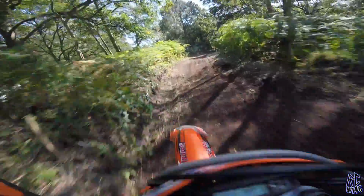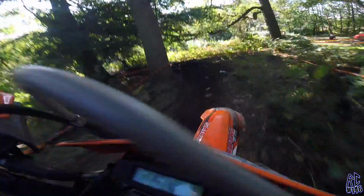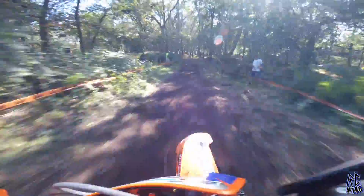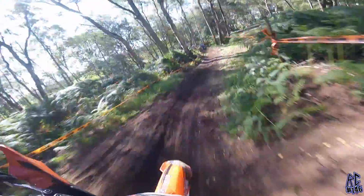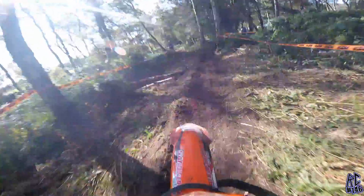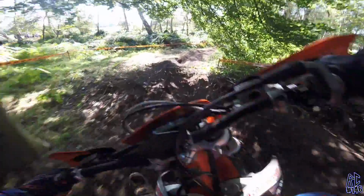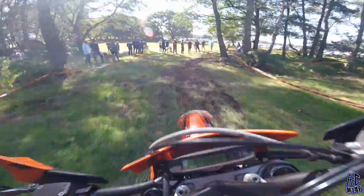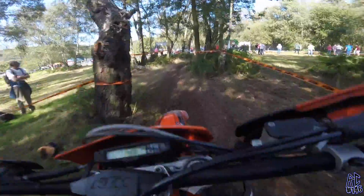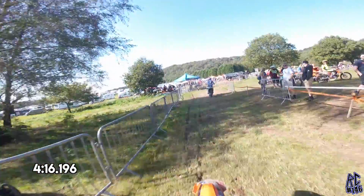Find a sneaky little line on this left here, just on the inside. Through a chicane onto another fast rough straight here. You can see just in the distance there, that's Graham Jarvis. I was just catching him up on this first run. Obviously Jarvis is an animal on the extreme stuff and had kicked my arse, but on this going, we're catching him up. Couple of corners left here, just try and keep it upright, don't make no silly mistakes. And there we go, so first run 4 minutes 16 seconds.